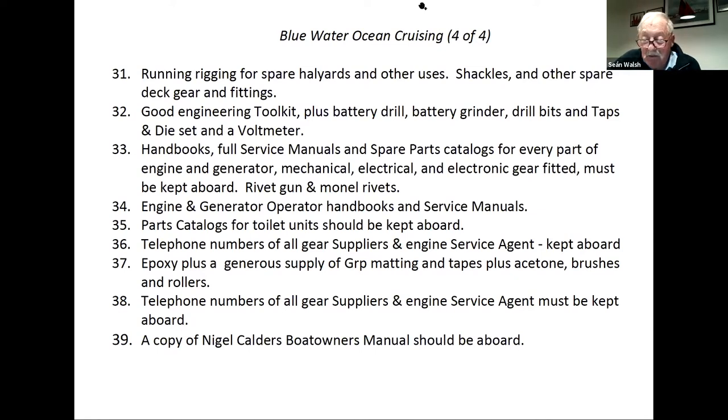I used to have it as bedtime reading 3 years ago. So that's it. I hope that I've gotten something out of this. And if you have any questions, I'd be delighted.